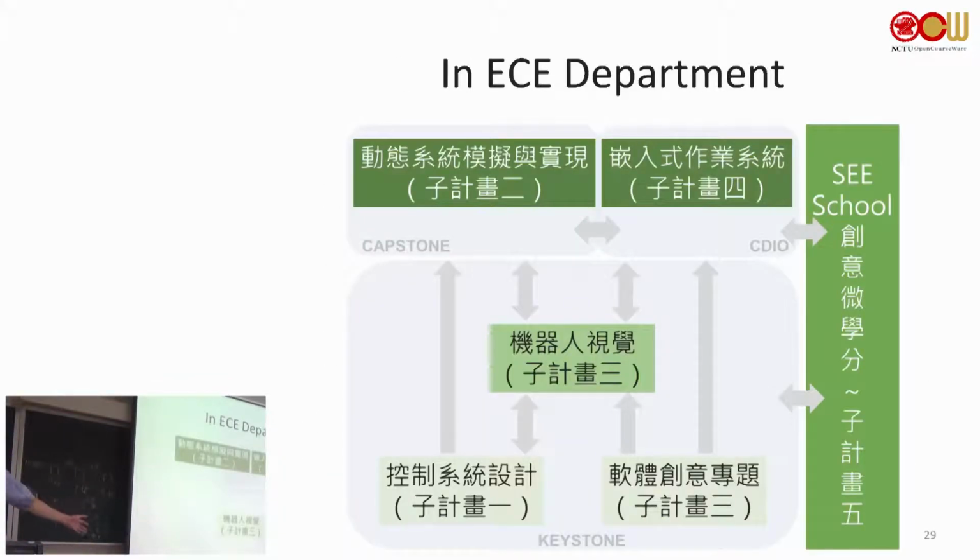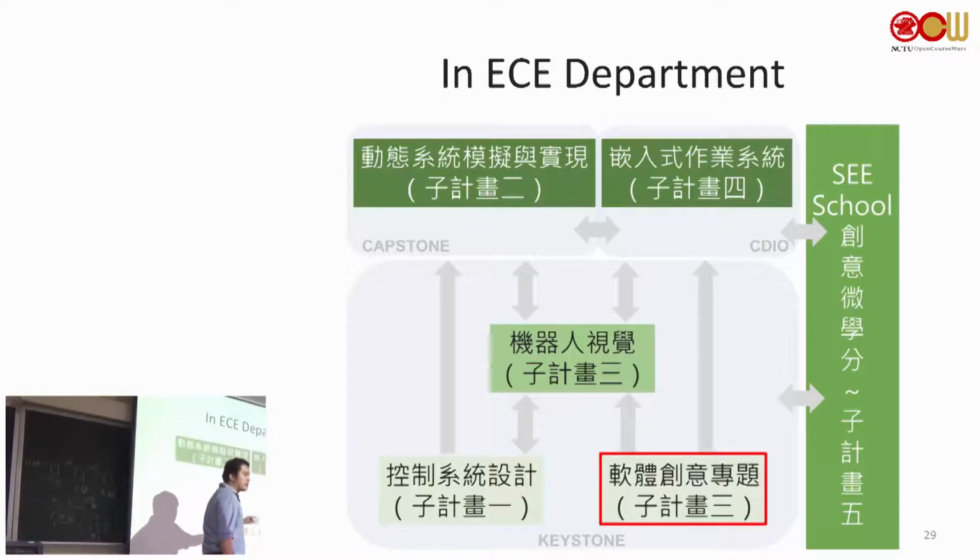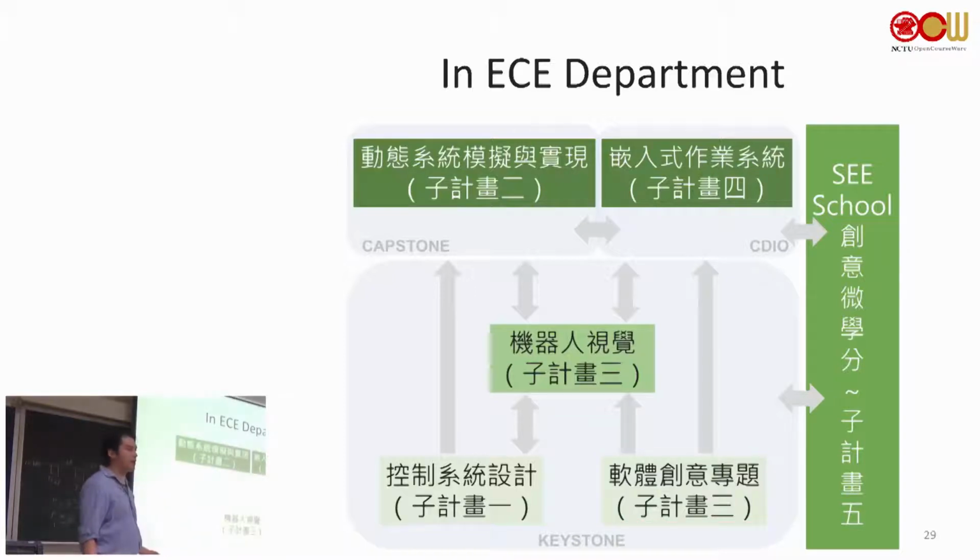And this is a big picture, sorry about that. All the material should be in English, that's our working language. But just show you this first. So we are here right now, and we have some other different courses in our department.